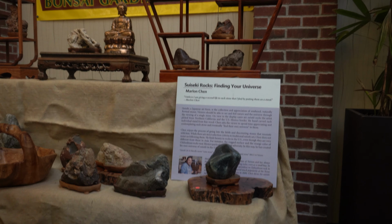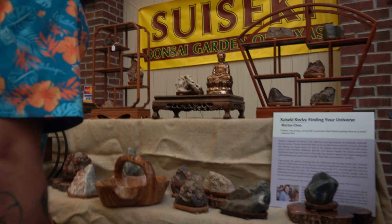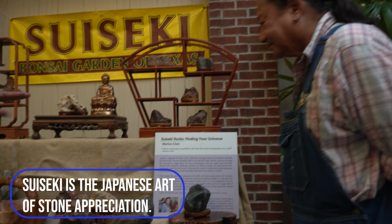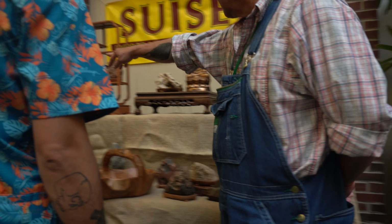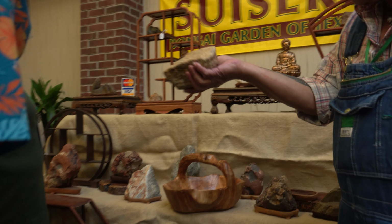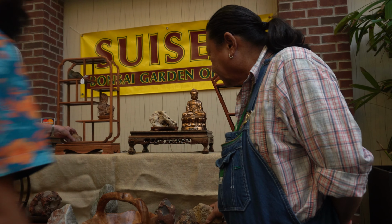How's it pronounced? Suiseki. They're so cool. Natural rock art. Do you shave the bottom of them too? Sometimes. Some more. The little piece we cut the bottom, or you can't find a natural rock. Wow. No cutting. Yeah. Then you custom build a stand for it.